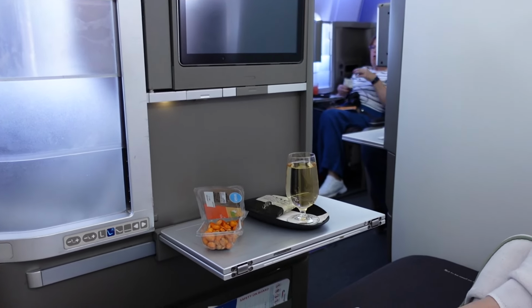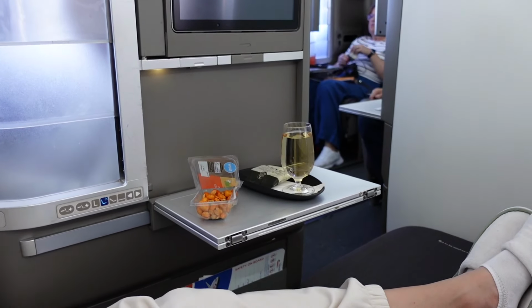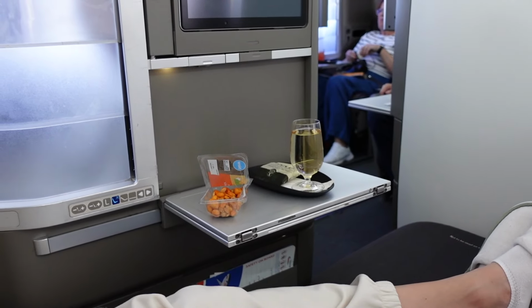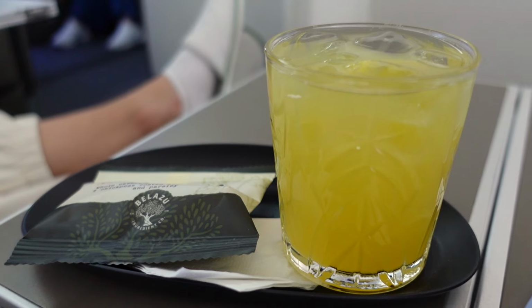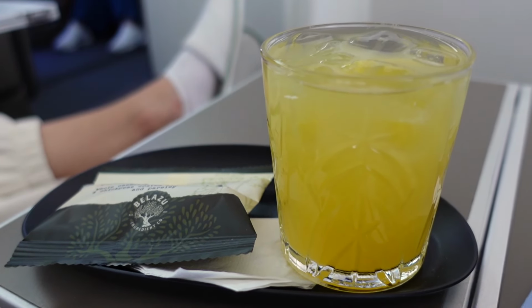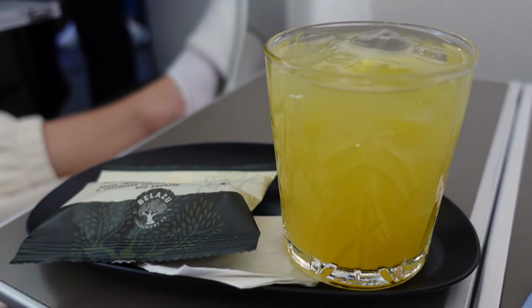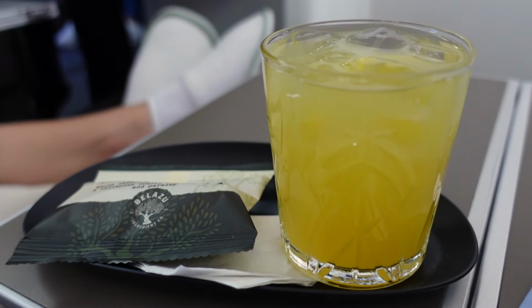We've just ordered our post-takeoff drinks. David's gone for another glass of champagne. That'll be his third since boarding the plane, and I think he's 6th or 7th this morning, so he's doing very, very well. I've ordered my gin zing cocktail, which they always have on British Airways Club World. It's my favourite post-takeoff drink, because it's quite citrusy and quite tart.